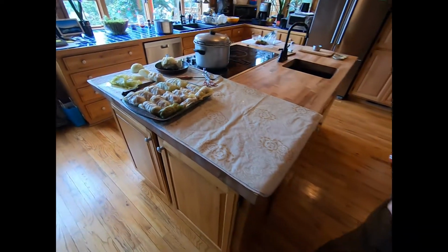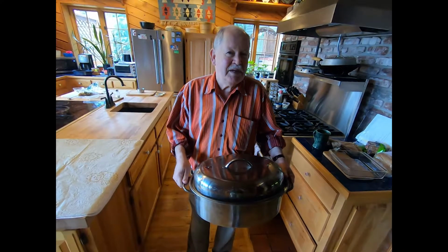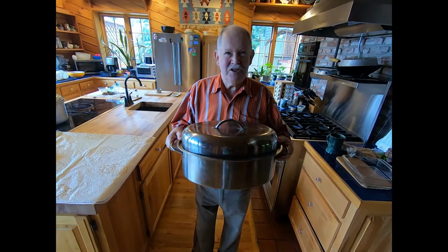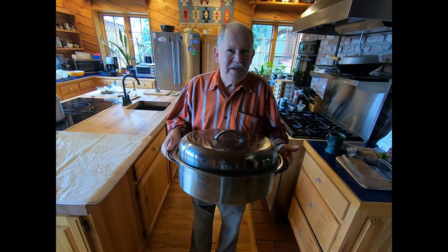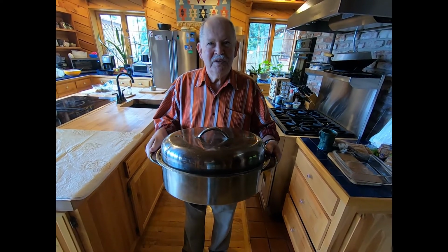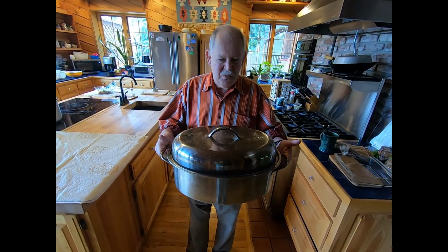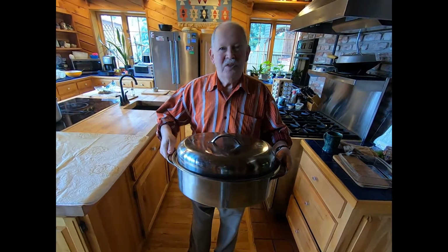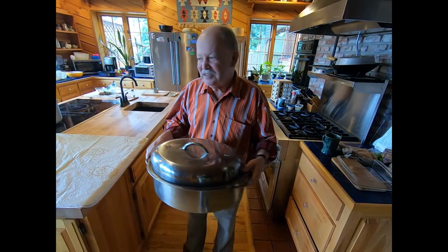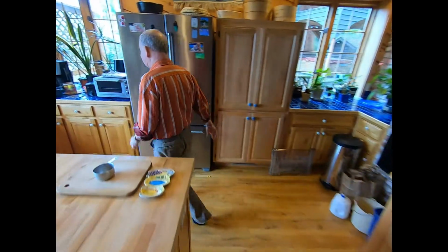Now you can see all of the cabbage bundles made, and in fact, they may be too big or too many to fit in my pan. This is my favorite pan to use. It's just an ordinary baking thing for turkeys or whatever, but it's important to have one that fits. You can use a smaller one. You probably wouldn't want one this big, although if you get a huge cabbage with that many, you may need it. Otherwise, I have a smaller one that I can show you.